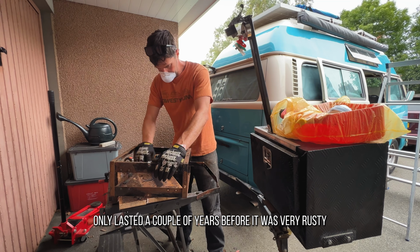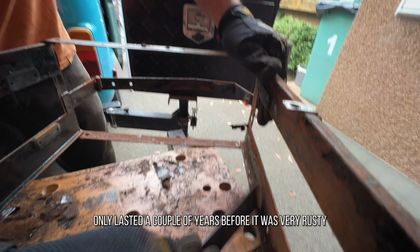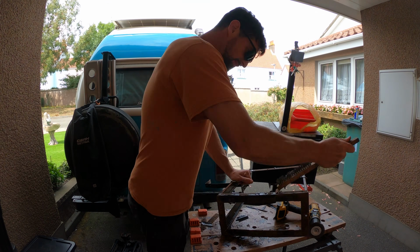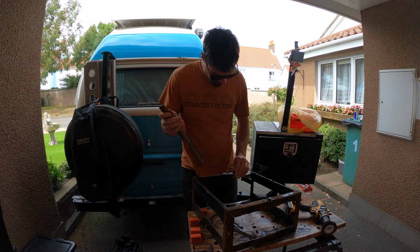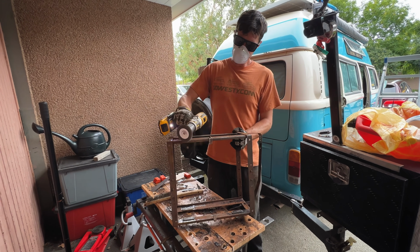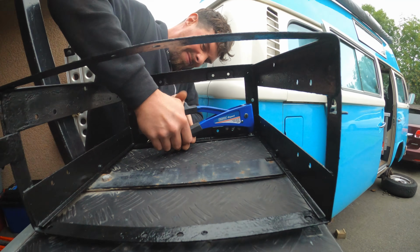Let's fix it. It might have actually been easier just to buy a new jerry can holder. It cost £33 plus delivery, but I do like to try to reuse things where possible, and structurally there was nothing wrong with this. It just didn't hold up to the weather conditions whilst we were travelling. So we've stripped the rust, repainted it, and it's back in service.